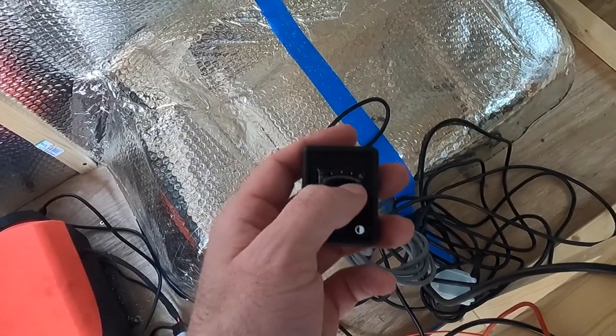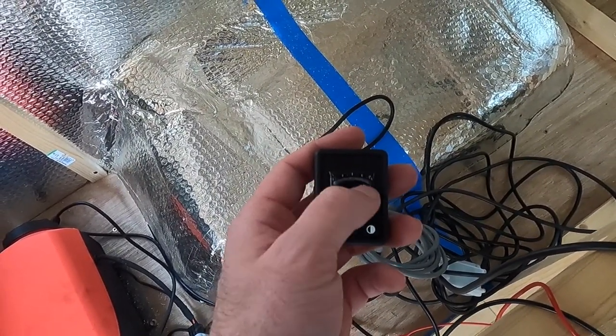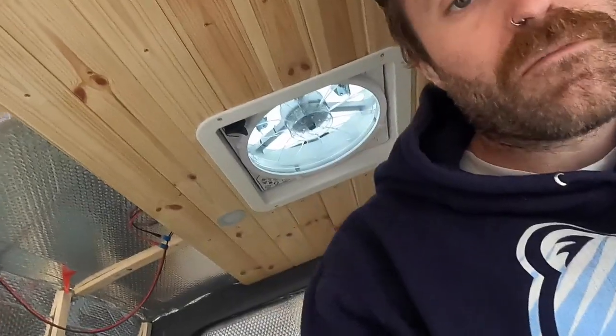And then a little gas level so I can tell how much gas is left. And that's literally it. So impressive what they've done. Super happy with it.